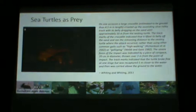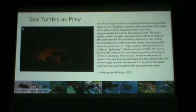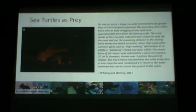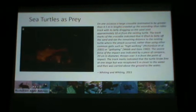The severe force of the impact was indicated by a piece of carapace that was flung 20 meters away after impact. Over 3 meters from the point of impact, oh there it is. The track marks indicate that the turtle broke free at one stage with a bit of its carapace missing, but was recaptured 5 meters closer to the water and then carried above ground. So turtles don't get a break. They're predated in every part of their life stage.